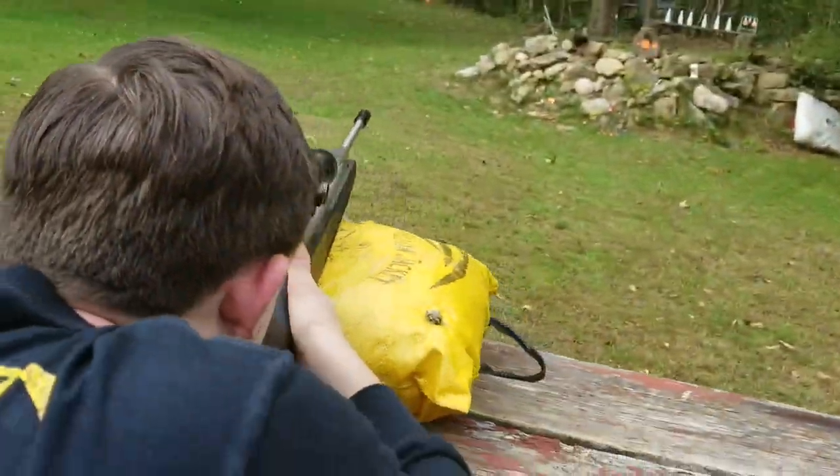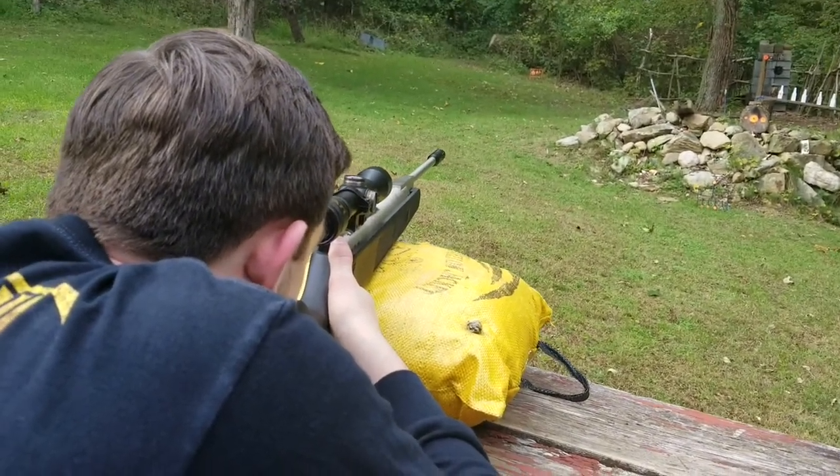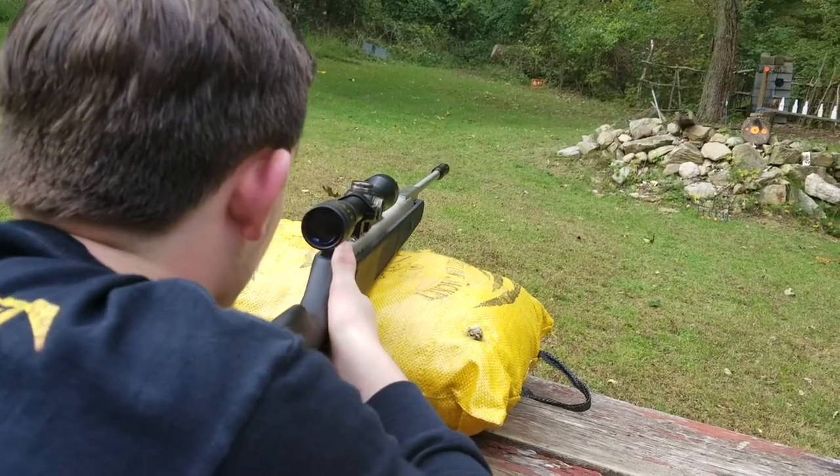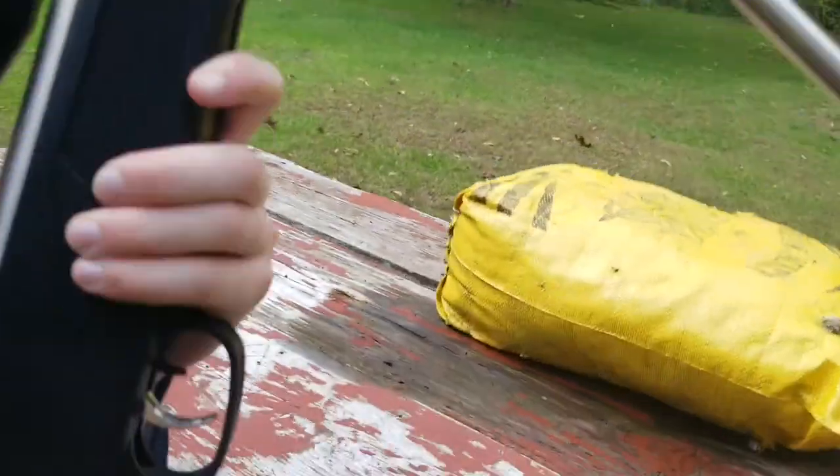Did that hit? I think they're probably the same weight as the gold pellets. Oh, what? You just hit the trigger by accident. Had a really light trigger on it.